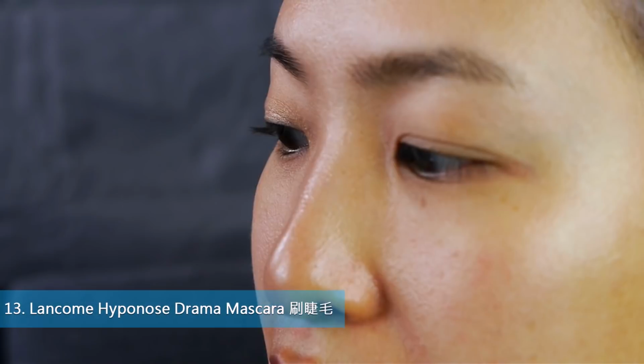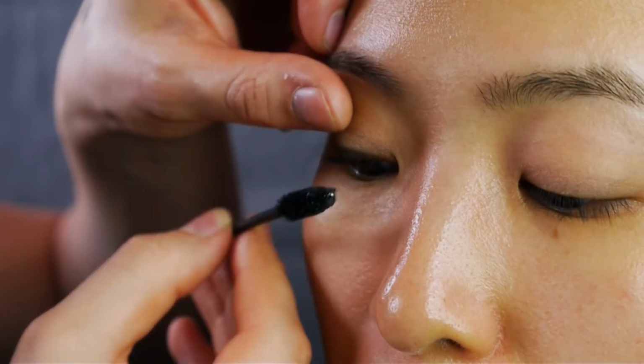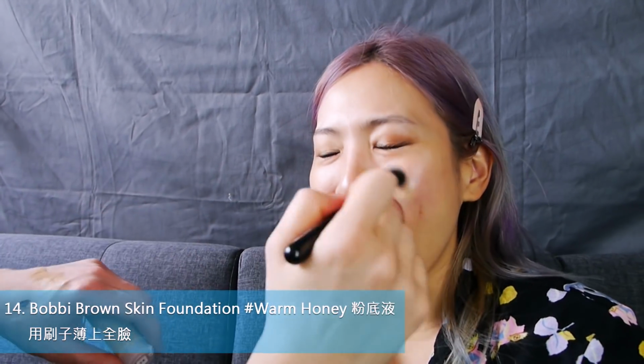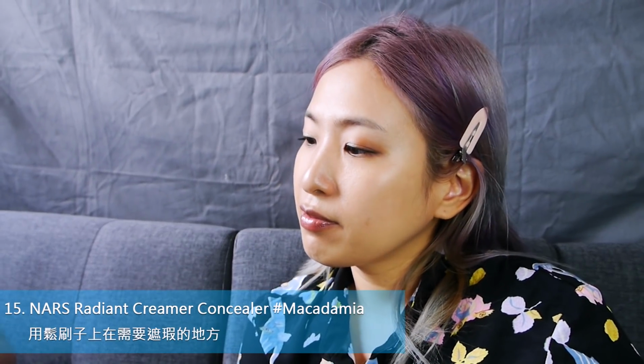Lancome Hypnose Drama. I'm doing Bobbi Brown Skin Foundation. So I'm a NARS Radiant Creamy Concealer kind of person.